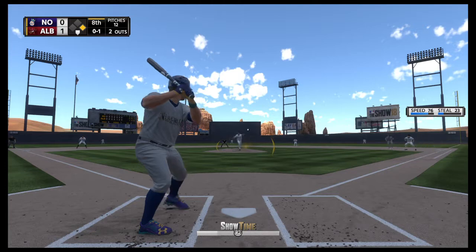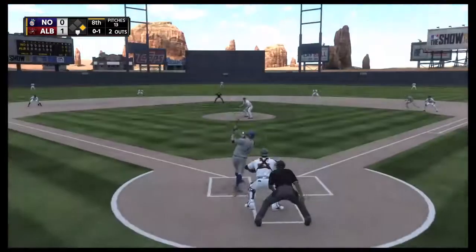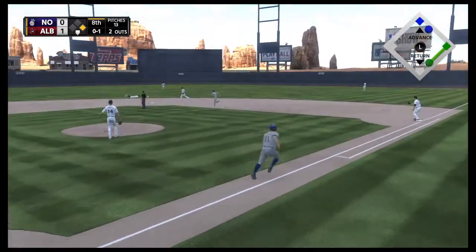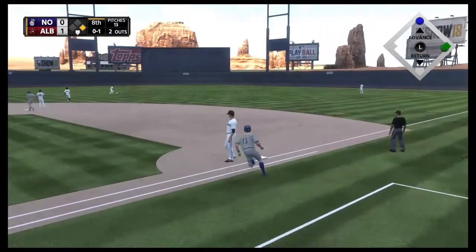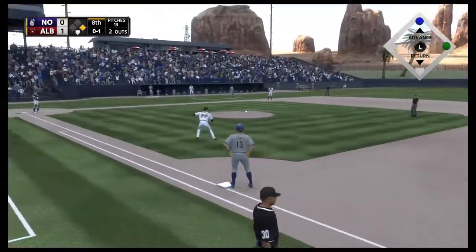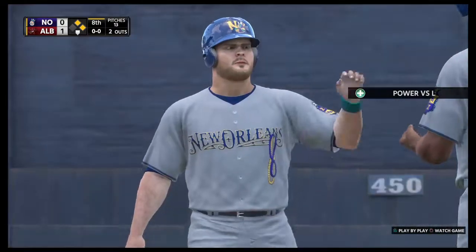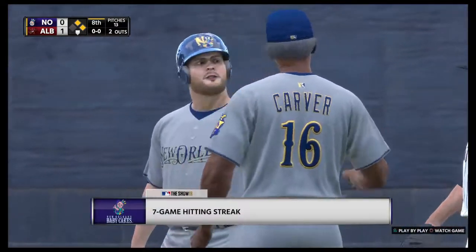The 0-1 delivery. Grounded back up the middle. A dive, but he can't get a glove on it. It's through for a base hit. And now this is bobbled out in center. Nice, nice. I see you working. Cutting it close here, but he comes through in the 8th to extend his hitting streak.